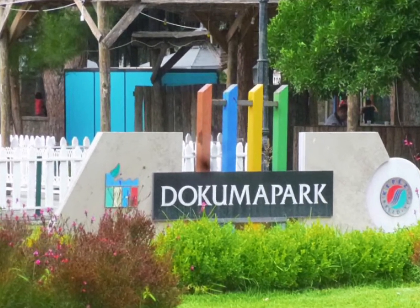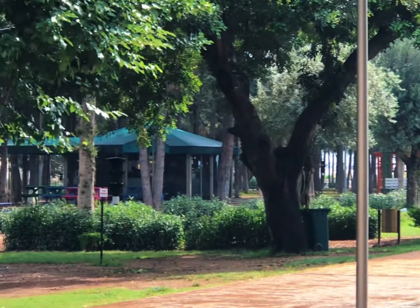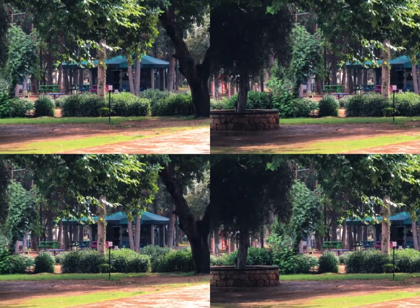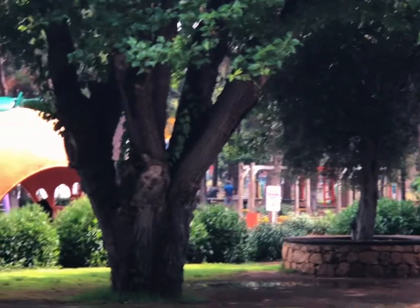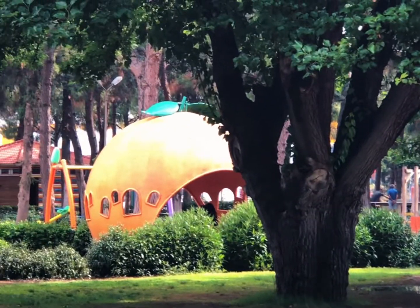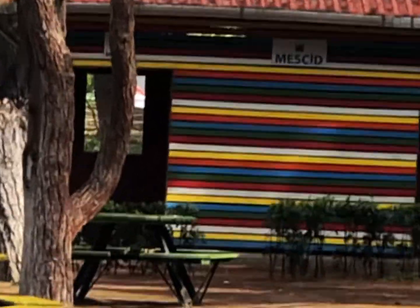Dokuma Park is located in Kepez district, Fabriklar micro district. The entrance to the park is free, but some of the museums there have a fee. There's a large parking lot on the west side that also gives you an easy entrance to the park.